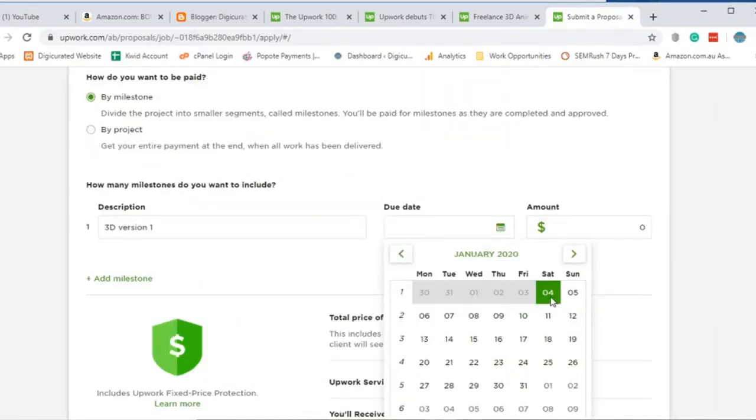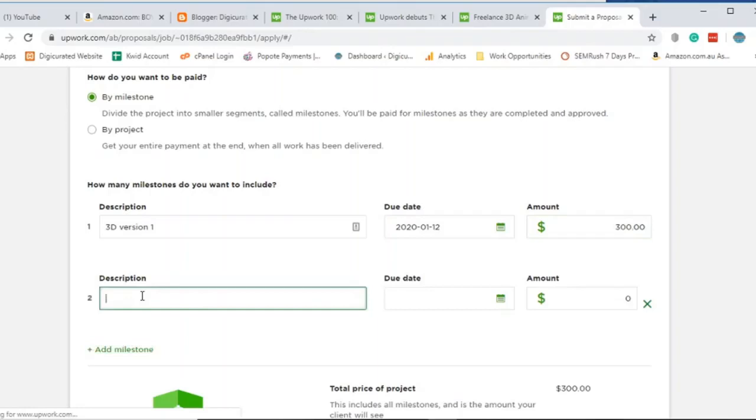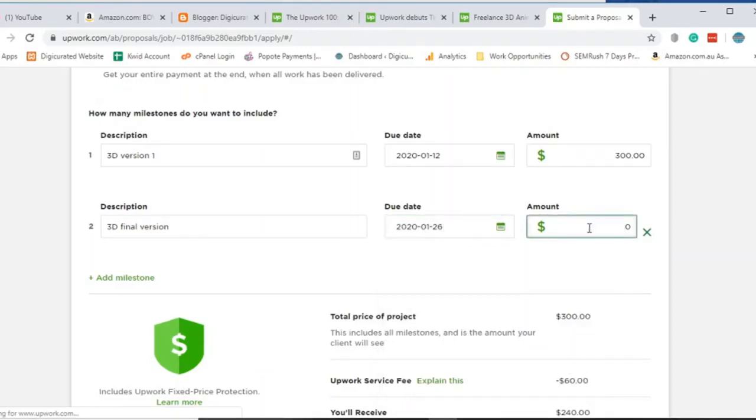I've selected the due date and the amount. I've put in $300, and then I'll add another milestone. So there's no formula for this. You can do it however way, depending on how many milestones you need to do the project. So for me, I've just put 2 for this. It's a sample. Then you put a due date, and then for the amount, I'll put in the rest of the amount, which is $700.